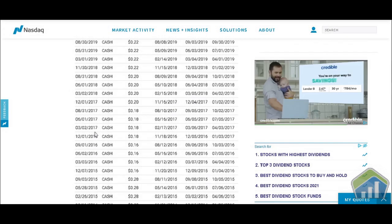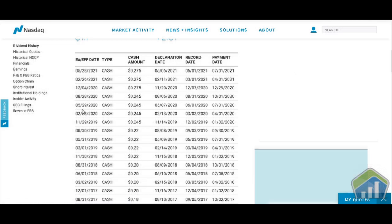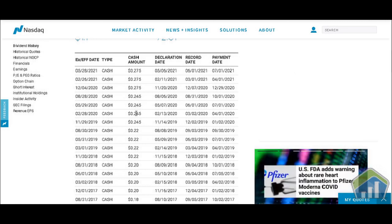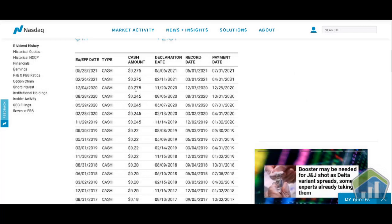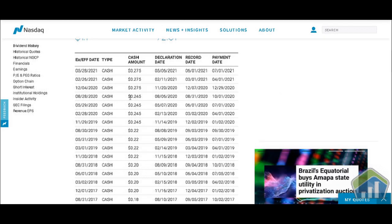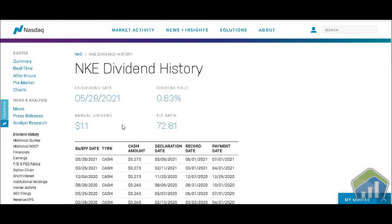21 cents. And we like to go back up and look around when the pandemic started, and make sure that Nike continued to pay their dividends out, right? So as you can see, they've been paying out their quarterly dividends, 1st quarter, 2nd quarter, 3rd quarter, 4th quarter, and actually they were consistent, right? 24.5 was the cents that they paid out, and then at the end of the year 2020, they paid out 27.5, right? So 0.275, and they've been continuing on with that 0.275 on into 2021, right? So we had 2 cash payments of 0.275 so far for the year. So that was dividend stock number 1.